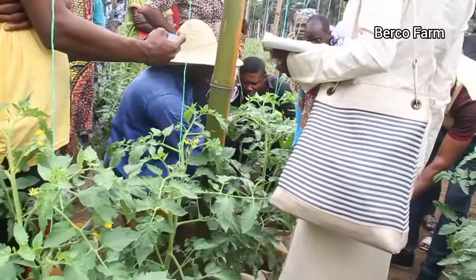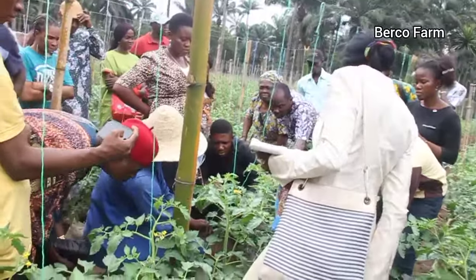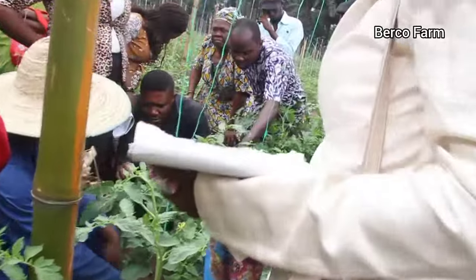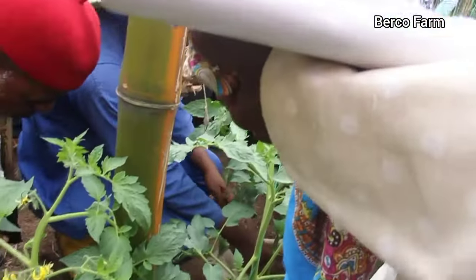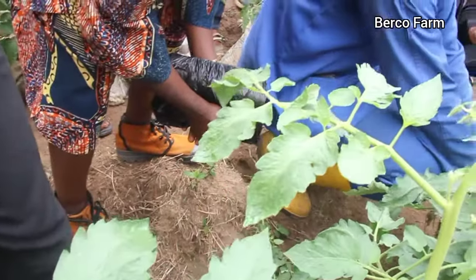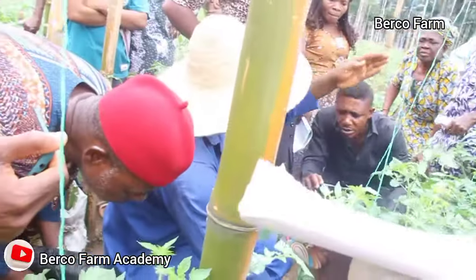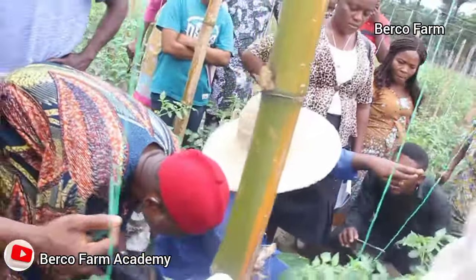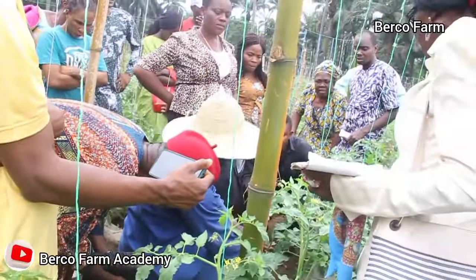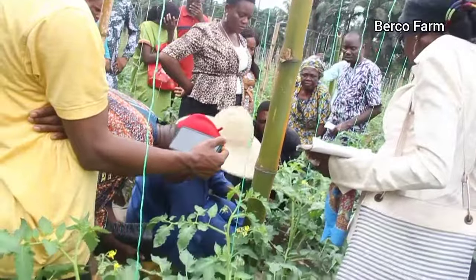Now, I have told her that this tomato is just 4 weeks old. Definitely, the stem will be bigger than this, because you keep applying manure. Now, when the stem is bigger than this, this place will be locked up. So the nutrient will not come up again. So it affects the further growth and production. Are we together? Yes.